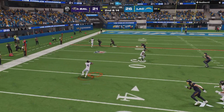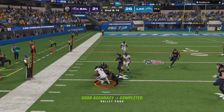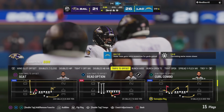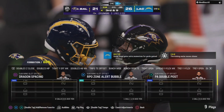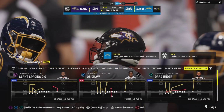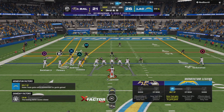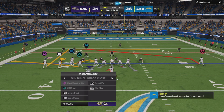Now Jackson. Throw left side complete. That's Flowers. It drives some people crazy to see those short throws underneath. They've got to find a way to gash the defense downfield. Well, this defense needing a stop here. Got to have it. 3rd and 9.